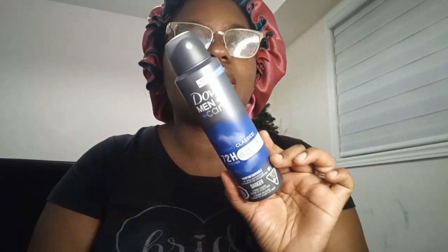So this is the Dove Men Plus Care 72-hour protection dry spray antiperspirant. It's long-lasting scent, midnight classico. That's what it looks like. He's gonna like this. He likes getting deodorant. He never has to buy deodorant as often anymore, because he's always getting deodorant or body wash to test. So he's gonna really like this.